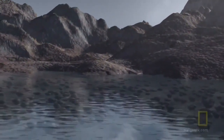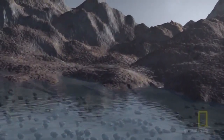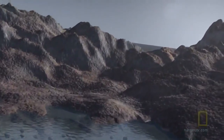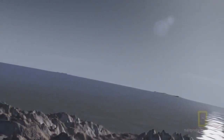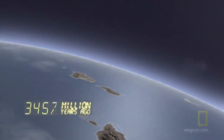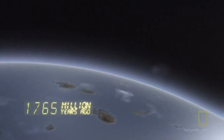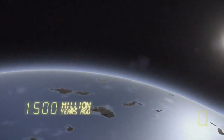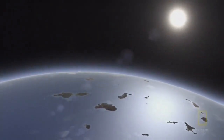Above the waves, the oxygen transforms the atmosphere. These stromatolites are creating the most important element for life on Earth. Without them, virtually every living thing wouldn't exist. Over the next 2 billion years, oxygen levels continue to rise. And as the planet's spin slows, the days get longer, lasting at least 16 hours.